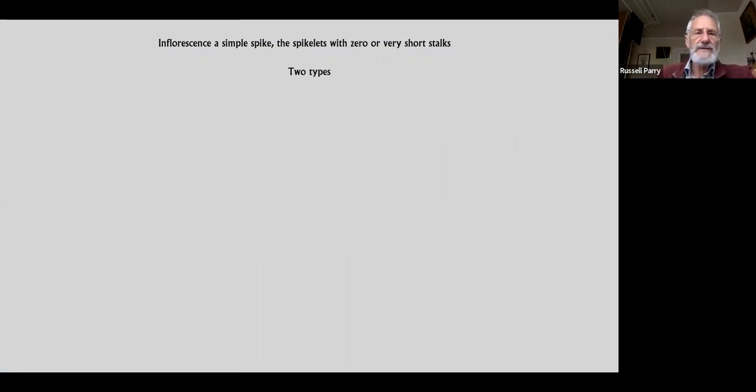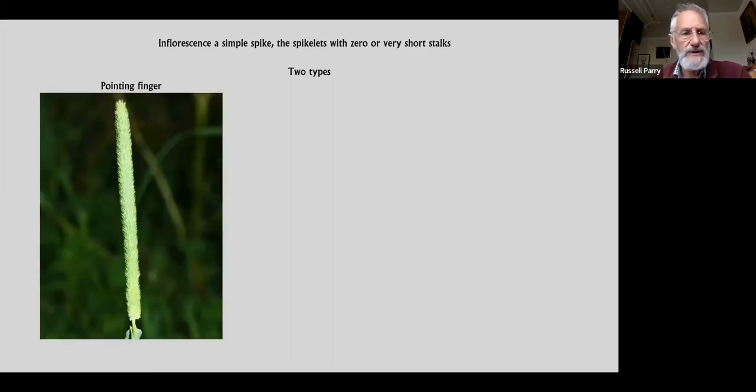And we're going to start with the inflorescence as a simple spike, with the spikelets having no or some very short stalks. And they'll look like this sort of thing. That's a whole inflorescence, no branches on the spikelets, so that it just looks like a cylinder. That's Timothy, which is not yet in flower.